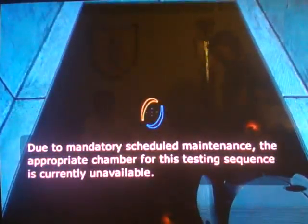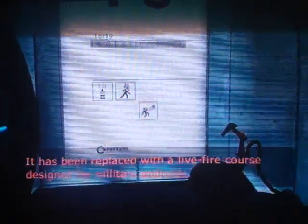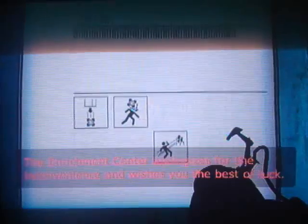Test chamber. Mandatory scheduled maintenance. The appropriate chamber for this testing sequence is currently unavailable. It has been replaced with a live fire course designed for military androids. The Enrichment Center apologizes for the inconvenience and wishes you the best of luck.